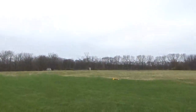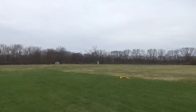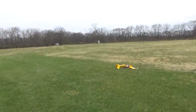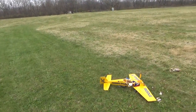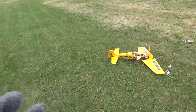Wow, it was all over the place. That was so pitchy. Well, you can say that you saw the crash of a fairly good looking plane, and it's now a bad looking plane. All right, out. I'll salvage, see what's happened.